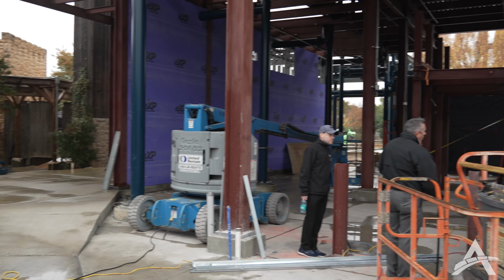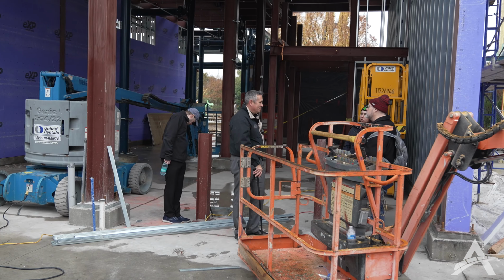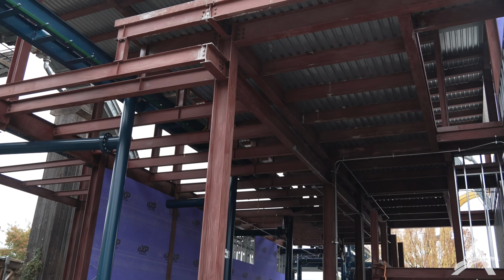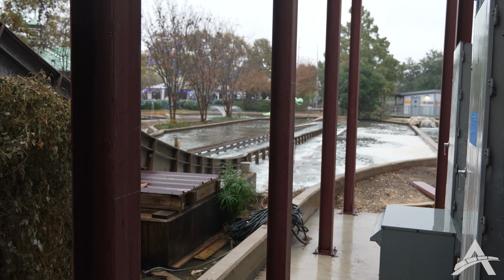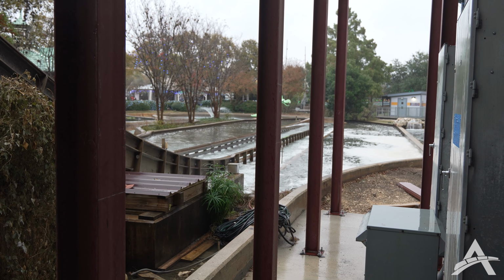You can see there's still a lot of work to go, but this will be like your entrance portal right here. It will have an elevator for ADA access, but this is going to be a sturdy building, that's for sure. You can see just how tight of a fit the Metropolis Transit Authority is going to be with Bugs, Whitewater Rapids.